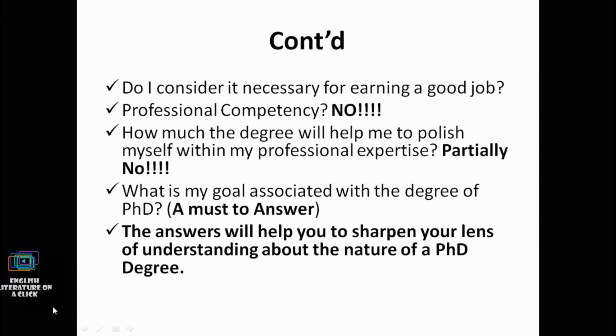But of course, it isn't any sort of professional degree. So if you want to earn professional competency, then you have to work in your field, and you need to get different sorts of exposure within your professional life. But a PhD is not the answer to this question.